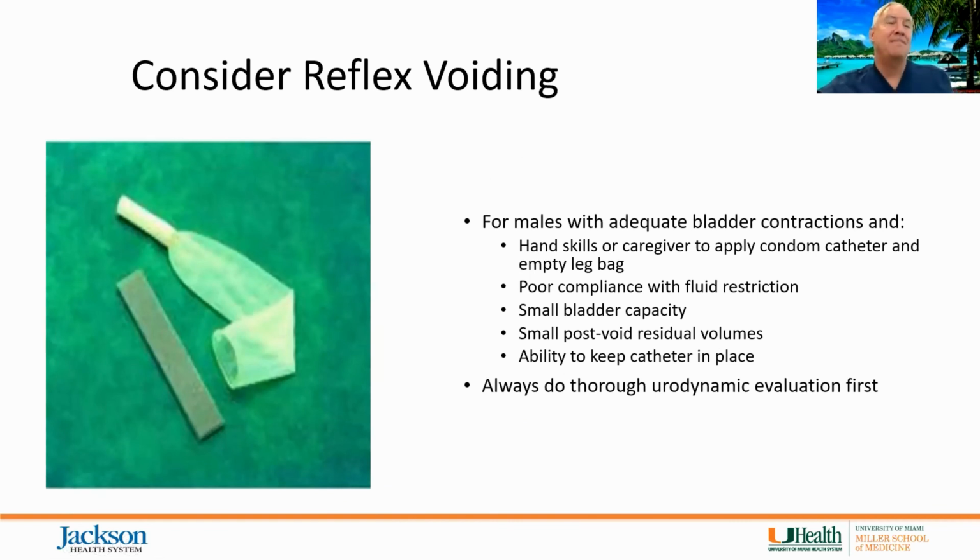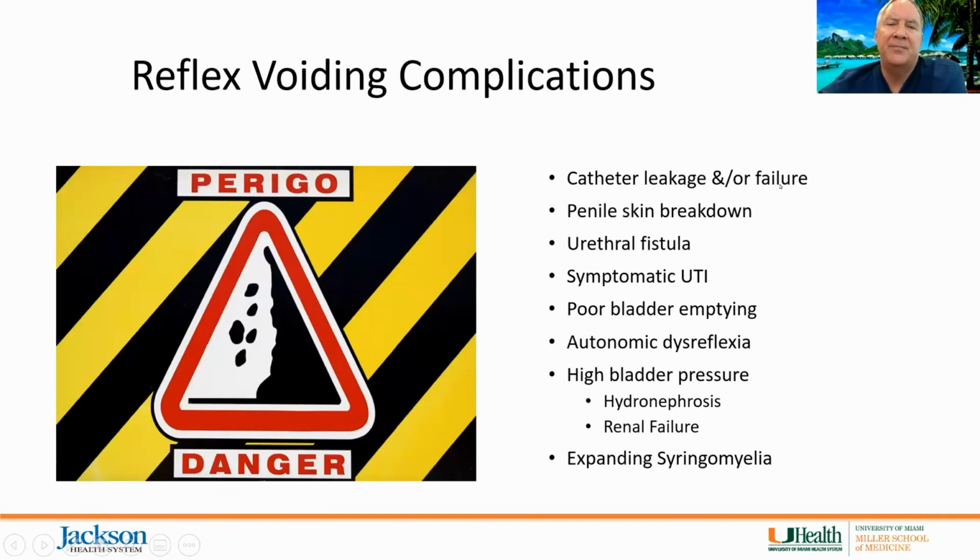This is not my method of choice, but for those individuals with adequate bladder contractions and the ability to use a condom catheter, who have poor compliance with fluid restrictions, small bladder capacities, and small post-void residuals. The danger of doing reflex voiding is increasing pressure within the bladder, therefore contributing to ureteral reflux, hydronephrosis, acute renal failure, as well as autonomic dysreflexia. So always do a urodynamic evaluation and provide other options as preferred to reflex voiding. These complications go along with reflex voiding, and it's no small thing to develop autonomic dysreflexia, stroke, and death.